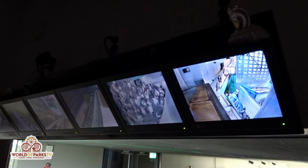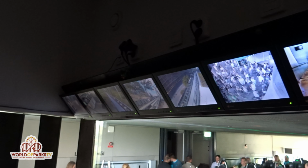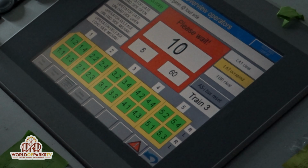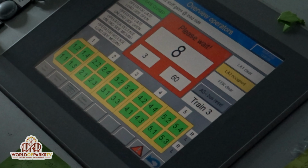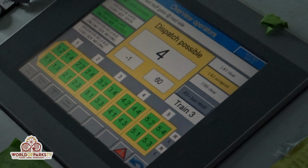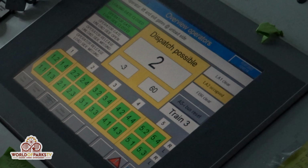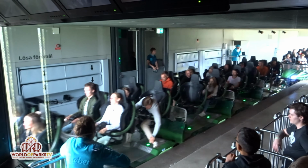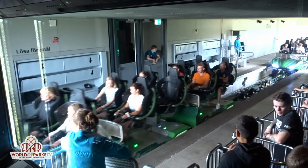Theoretically, we can dispatch one train every minute, but we don't. 10, 9, 8, 7, 6, 5, 4, 3, 2, 1, 0. Minus 1. Ja, bra! Perfect!